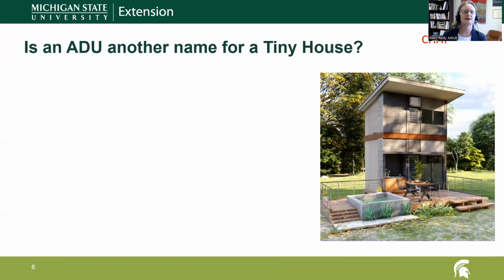Another common question is, is an ADU another name for a tiny house? Yes or no, if you want to enter that into the chat. What do you think? Yes, yeah. So some people ask, if we allow ADUs, does that mean we have to allow those tiny houses on wheels too? Or maybe. So it's not really known. So let's talk about that.